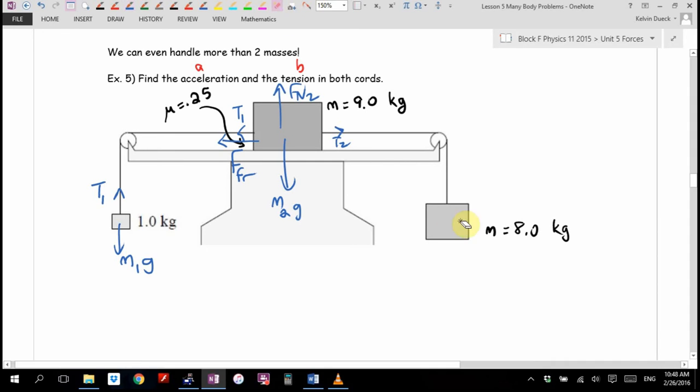Hey, Jin, what are the forces acting on this one? Get the obvious one, my friend. I totally agree. I'll call it M3G if that's okay. Oh, how about writing a 3? M3G. What else? Tension. Yeah, which tension? Tension number 2, same rope, yes? So I'll assume those are the same. Whew! This is going to be a long equation.